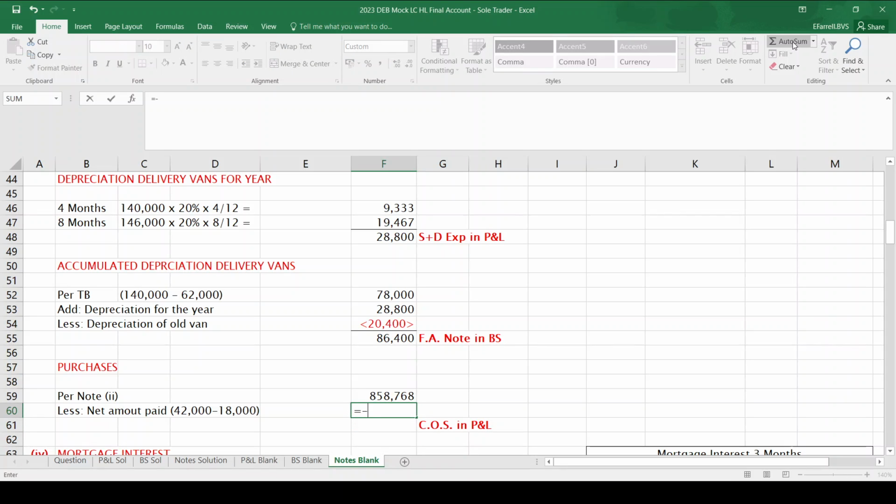So the new van is costing 42,000, but they're giving us an allowance of 18. So the net amount we would have to have paid was 24,000, and that has to be taken out because that shouldn't go in purchases. It should go into fixed assets. So now my purchases figure is 834,768, and there's no more changes to purchases later on. So that's the figure that will go in cost of sales in the P&L for purchases.